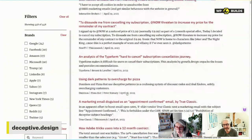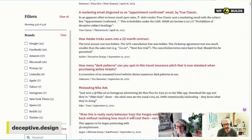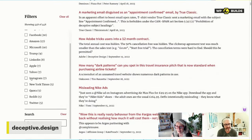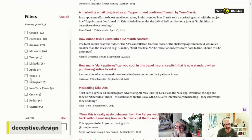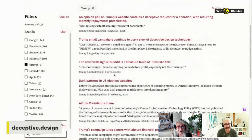Oh, I went through a process cancelling a WordPress plugin not that long ago, and it was absolutely torture. I won't mention who, but it was about 8 pages of just madness.